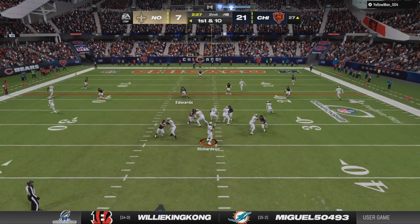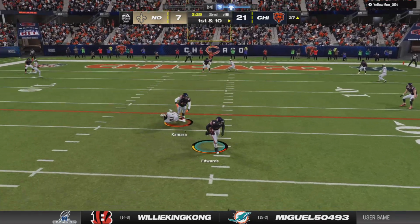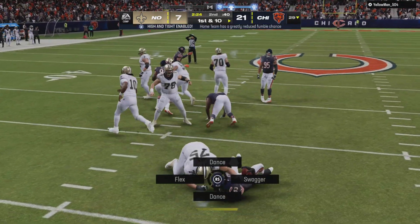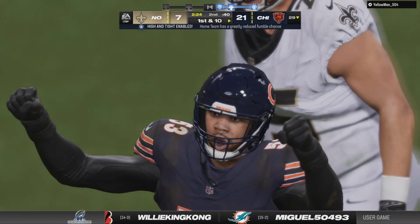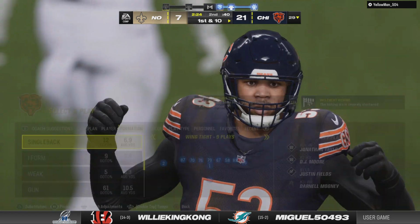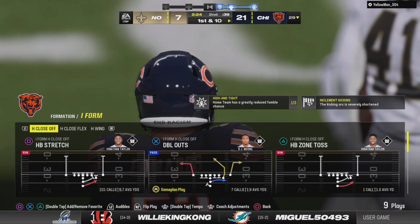1st and 10, it's Richardson. Oh, everything falling apart now. Another one intercepted. And the Bears will take over here just shy of the 30. Second straight drive now here, Charles, that have ended with an interception.